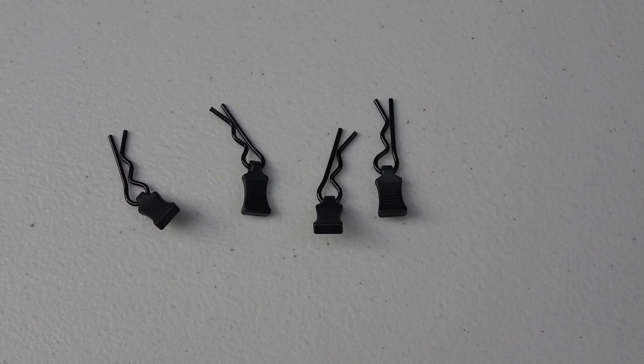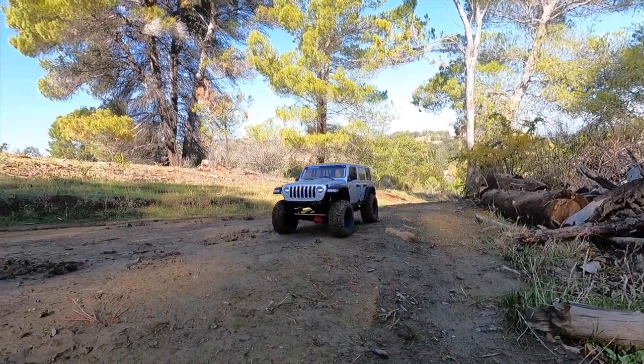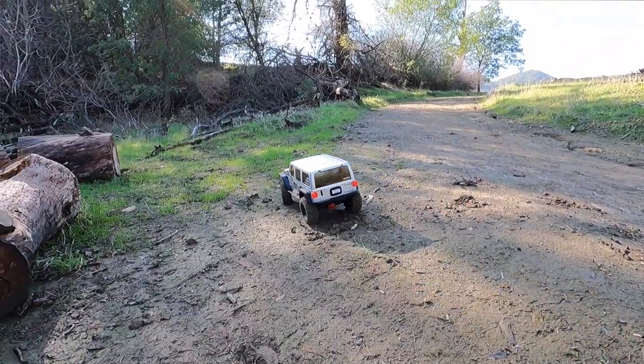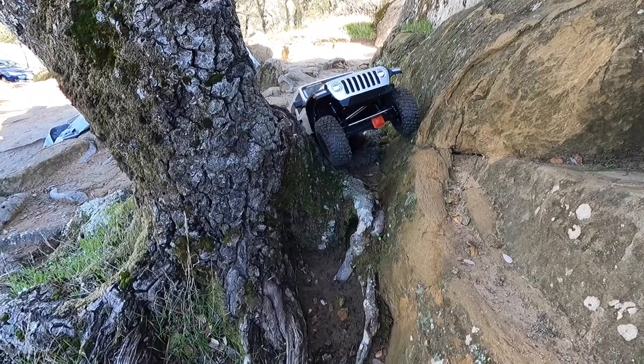You do have these pull tabs on the body clips, which are nice, and there are grooves on the side of the chassis to line the body up. That makes the whole process just a little bit more difficult, a little bit more awkward. I definitely would say you want to use a table when you're putting it on, or put it on in the back of your car or whatever. Trying to do all that on the ground is a little more awkward.